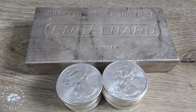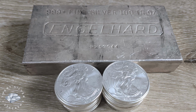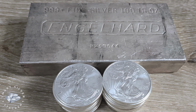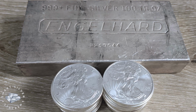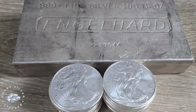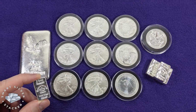Now, of course, these large silver bars do have some drawbacks. First of all, they're not nearly as divisible as smaller products like 1 ounce rounds and coins. And that means they wouldn't be as useful maybe in a potential barter scenario. And that's an important thing for some prepper stackers among us. And also, because of their size, big silver bars are not as liquid as smaller products.